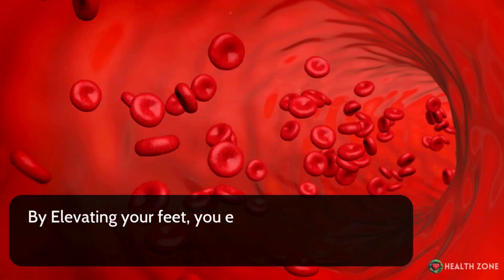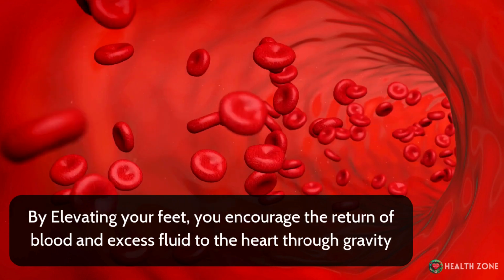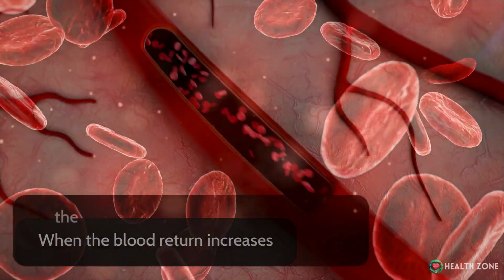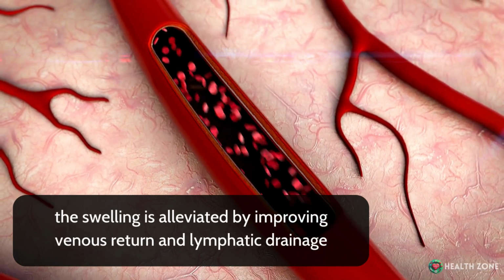By elevating your feet, you encourage the return of blood and excess fluid to the heart through gravity. This reduces the pooling of fluids in the lower limbs. When the blood return increases, the swelling is alleviated by improving venous return and lymphatic drainage.